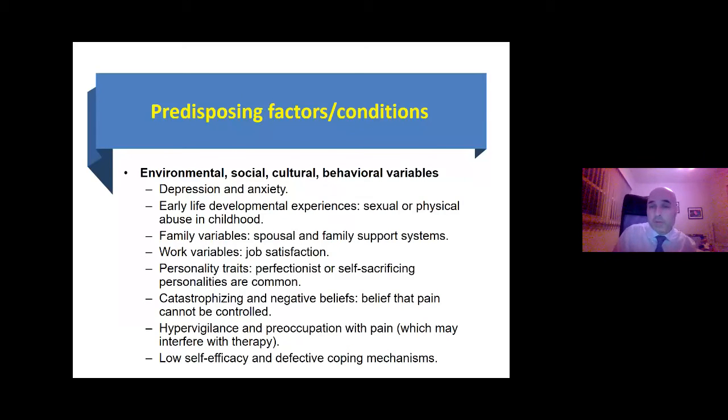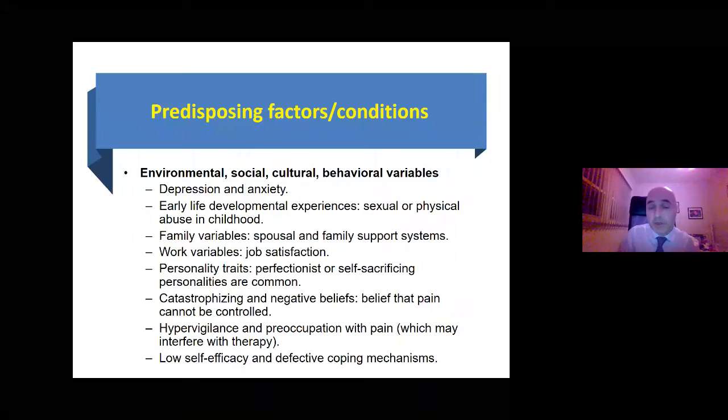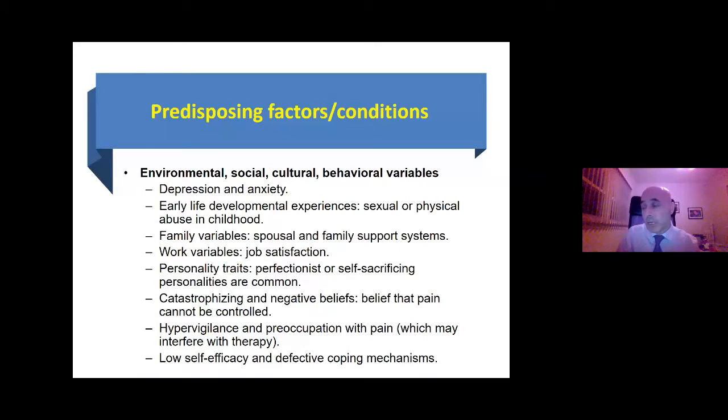Some of the predisposing factors and conditions: environmental, social, cultural, behavioral variables, there's quite a few of them. When we see patients, the patients recognize that a lot of these things overlap and coexist with fibromyalgia. And a lot of them are triggers, something that patients have lived with for years. So things like depression, anxiety, certain early life developmental experiences, childhood abuse, certain family variables, spousal family support systems, obviously work-related stress, job satisfaction, certain personality traits.